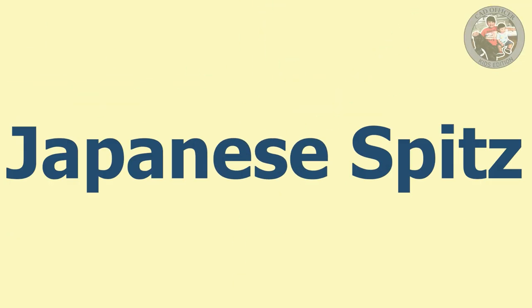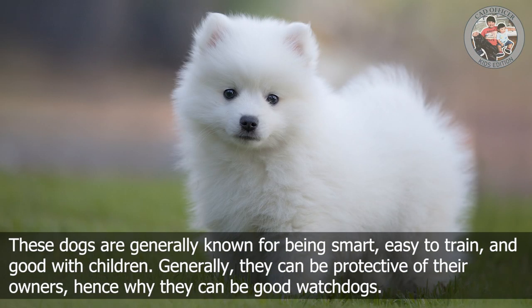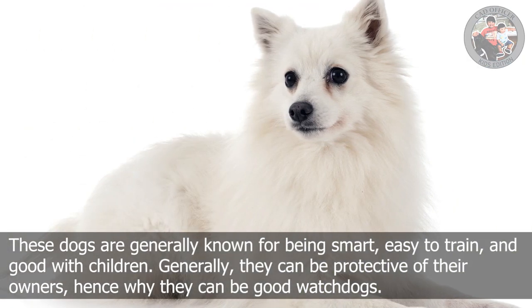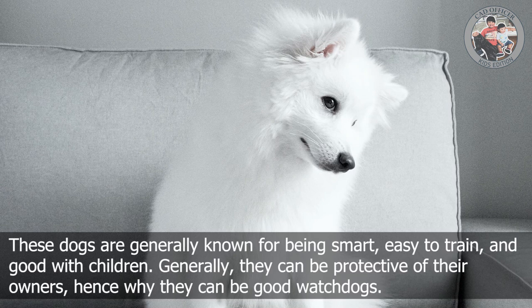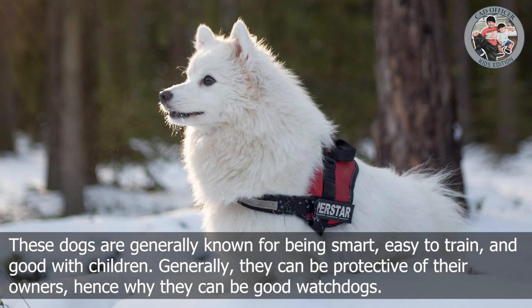J is for Japanese Spitz. These dogs are generally known for being smart, easy to train, and good with children. Generally, they can be protective of their owners, hence why they can be good watchdogs.